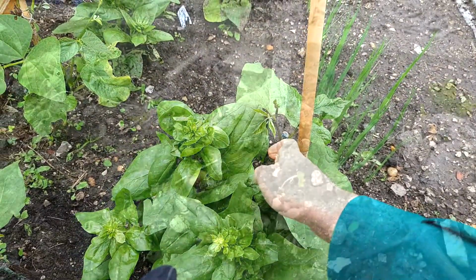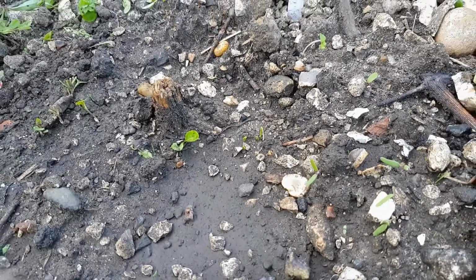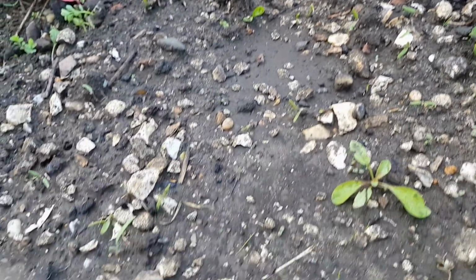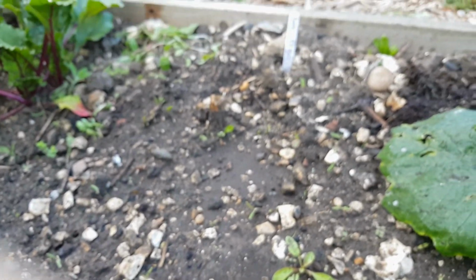Oop. Some positive news. It seems that the leeks, which I sowed on 17th of May, have finally come up. I was about to give them up as a bad job, really, and just plant some stuff over them, but no, they're there, and there's some more there. Oh, better late than never. I know leeks take a while, but it did seem slightly excessively long.